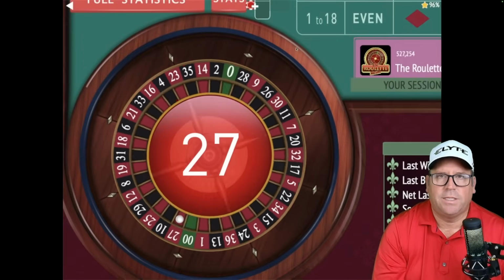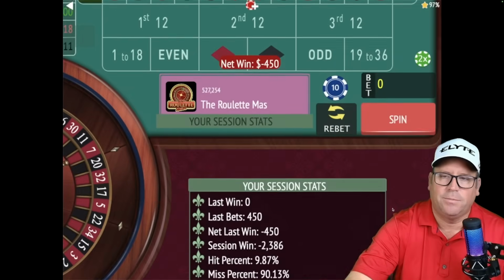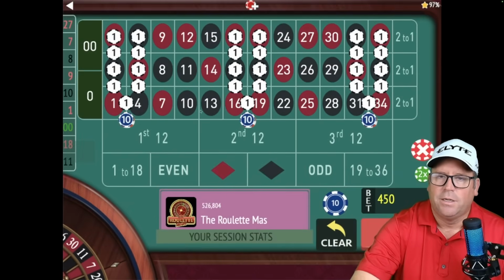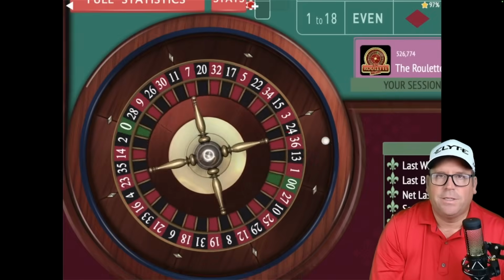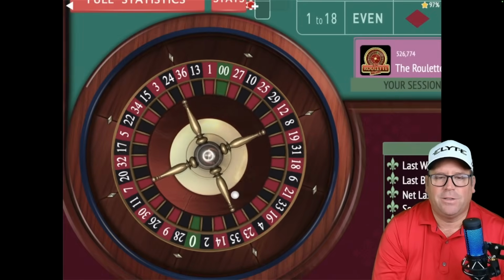That's a 27 red, and we just keep losing. And you can see now we're back to minus 2386. So, you know, I'm glad we tested this for a while. It looked good, but we haven't done very well with it. So you guys let me know what you guys think down in the comments.